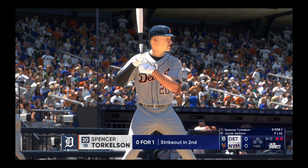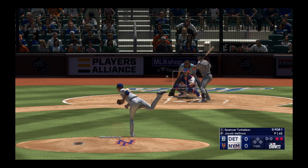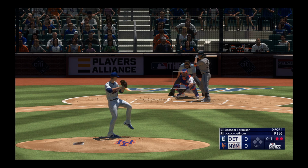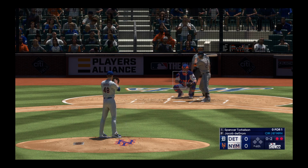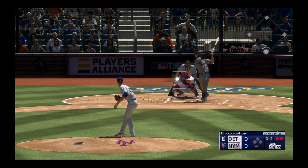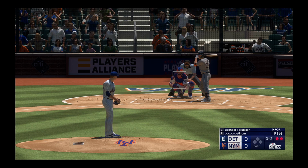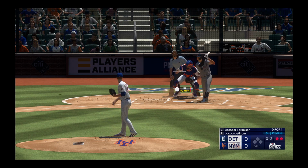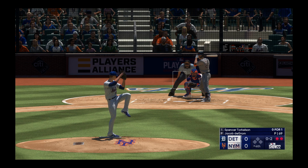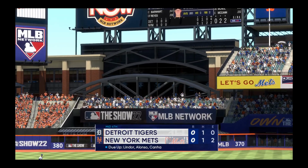Digging in, Spencer Torkelson. Check swing, but he went too far, and that is strike one. Swing and a miss. Nice changeup. Man, he really sells the changeup with that arm action. He swings and fouls one off. Two down, nobody on. Bounding ball here, rolls foul. Swing and a miss, struck him out. And good work there as he gets a 1-2-3.